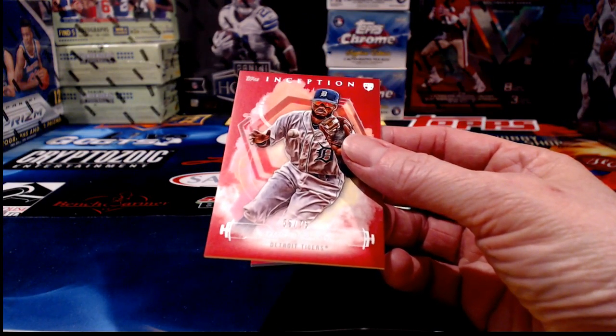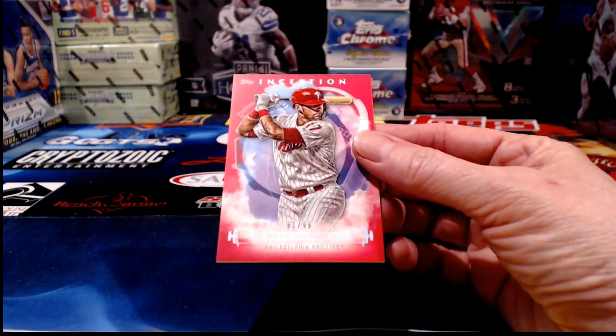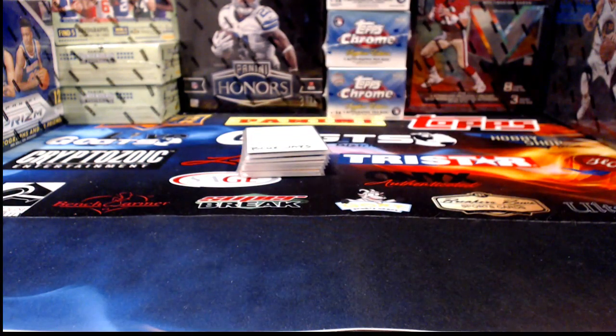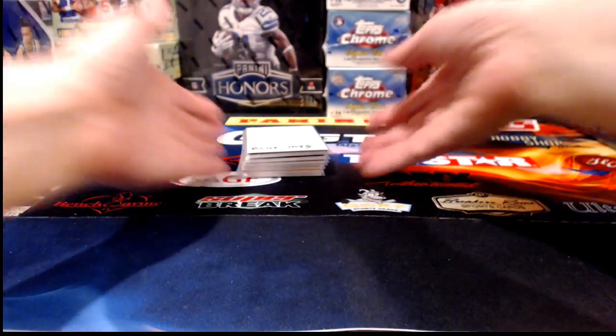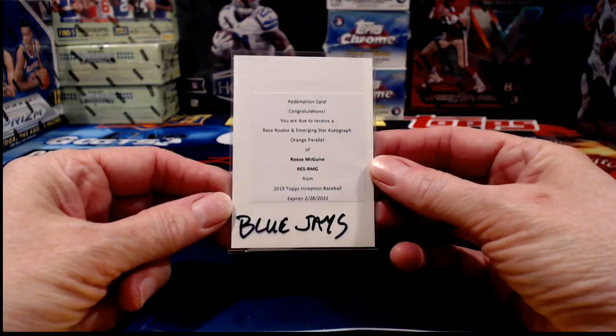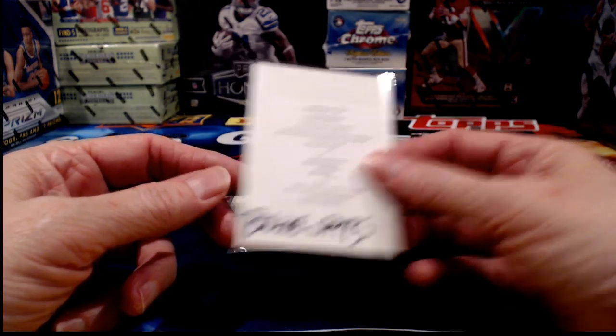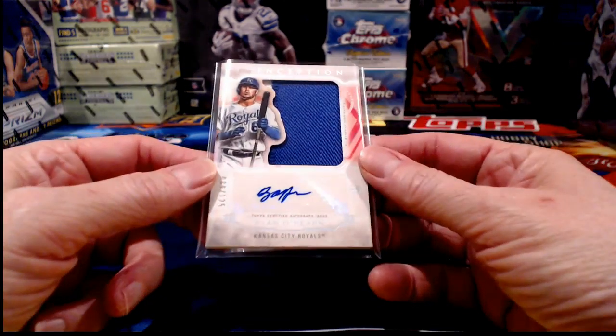75 red for the Tigers, and a 99 fuchsia or hot pink or whatever you want to call it for the Philadelphia Phillies. So those were our numbered parallels. We're not going to recap the green because they are, of course, unnumbered. Our hits, the redemption for Reese McGuire and the Blue Jays.